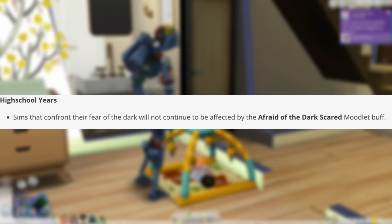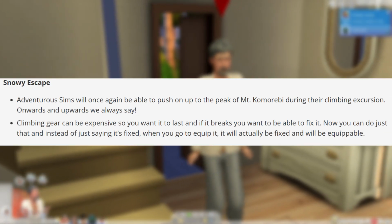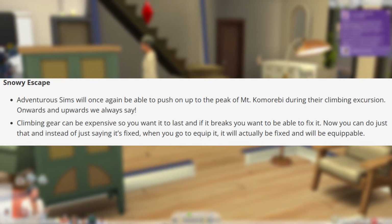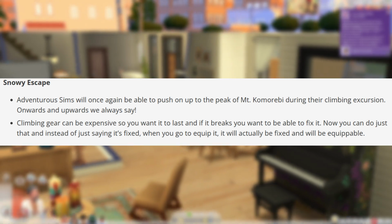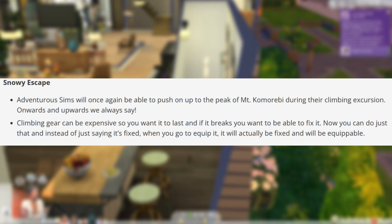Under high school year fixes, Sims that confront their fear of the dark will not continue to be affected by the afraid of the dark scared moodlet buff. Under snowy escape fixes, adventurous Sims will once again be able to push on up to the peak of Mount Komorebi during their climbing excursion. Onwards and upwards, we always say.